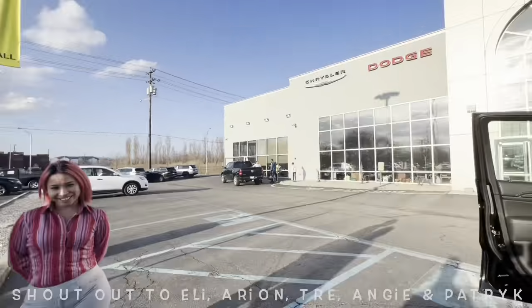So it was a no-brainer. Same vehicle. Why not go with buying my dream car, my dream truck, my dream SUV at the time for $15,000 less? It's a no-brainer.